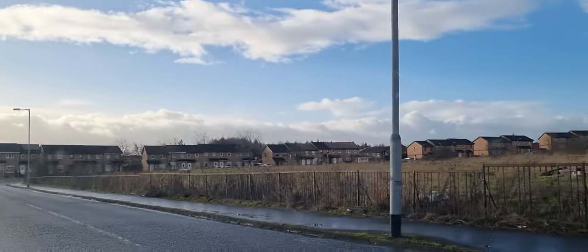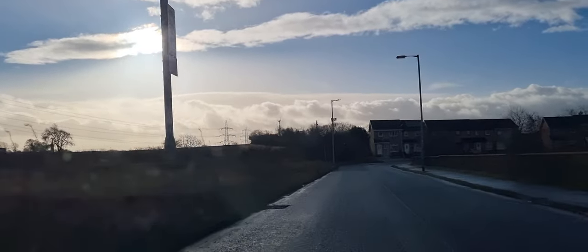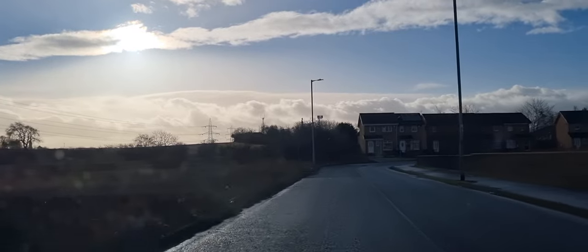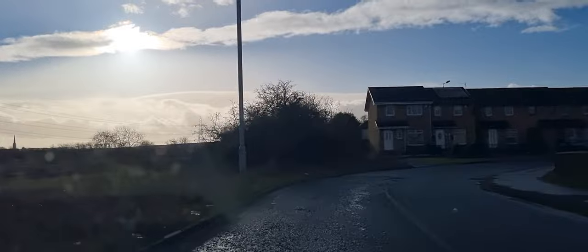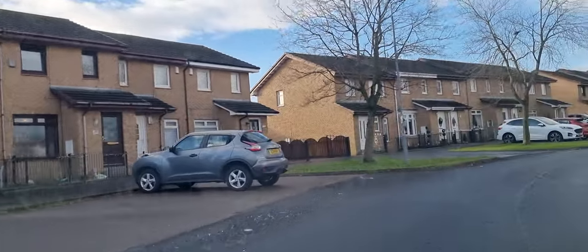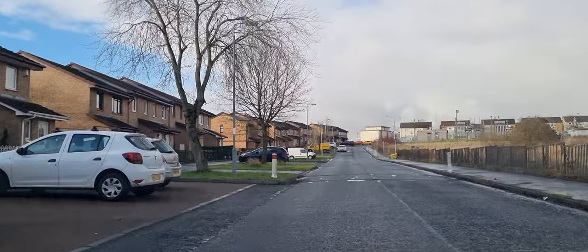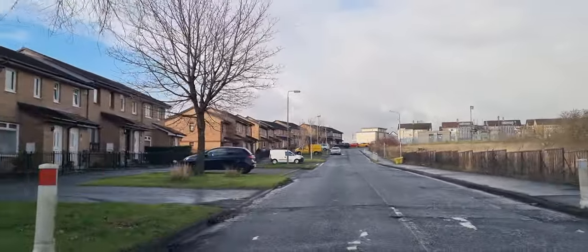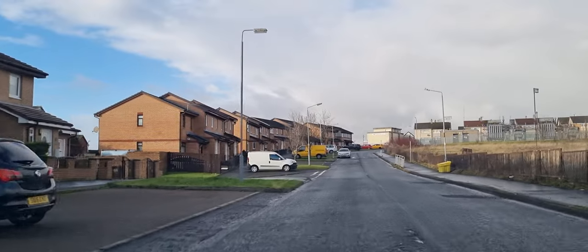Anyway, we'll go up to Lochdochart and we'll take a run right along to the bus terminus. So at the moment we're on Dungeonhill Road. I think these houses here are about 25, maybe 30 year old. I'm not too sure, maybe around about 25 mark.